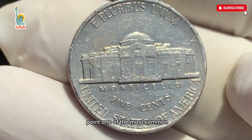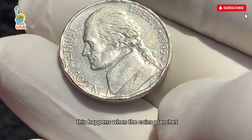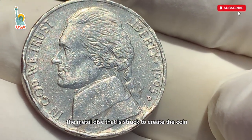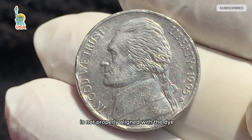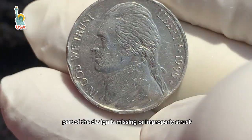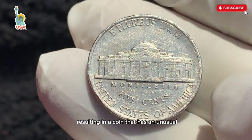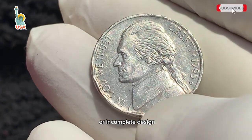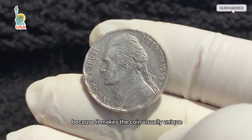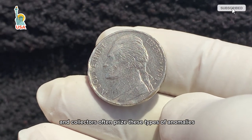One of the most common errors found in coins from this period is the off-center strike. This happens when the coin's planchet, the metal disc that is struck to create the coin, is not properly aligned with the die during the minting process. When this occurs, part of the design is missing or improperly struck, resulting in a coin that has an unusual or incomplete design. An off-center strike can be a particularly sought-after error because it makes the coin visually unique, and collectors often prize these types of anomalies.